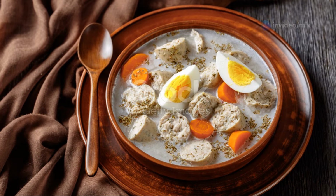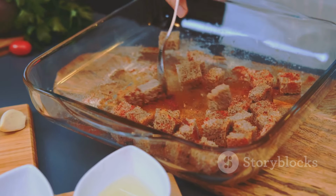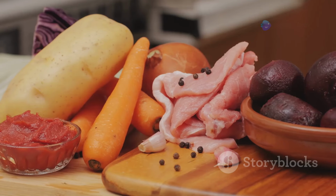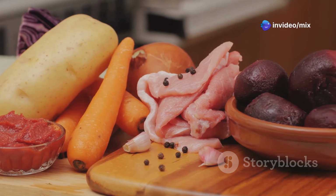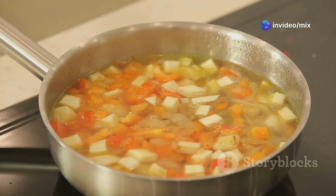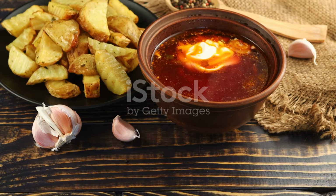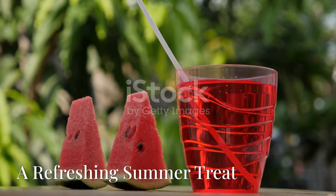Try Zurich, a traditional sour rye soup. It's made with fermented rye flour, which makes it sour and delicious. Mix the starter with broth, potatoes, carrots, onions, and smoked meat like kielbasa or bacon. Simmer until the vegetables are tender. Serve hot with fresh dill, hard-boiled eggs, and sour cream. Perfect for a cold day.